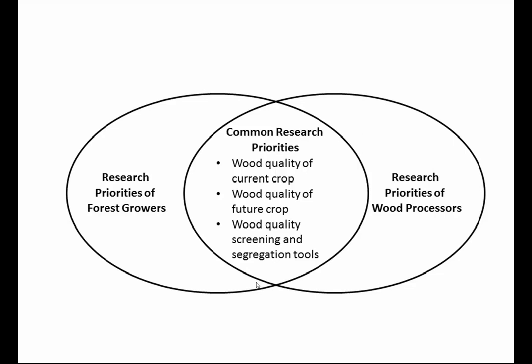So I think we've worked very hard to try and create legitimacy for what we're doing, and one of the outcomes that we've seen has been this change in thinking. And in fact, the thing that was really gratifying is they actually asked for a wood quality image for their cover for the forest grower strategy. So I think we are taking small steps, but we are making a difference.